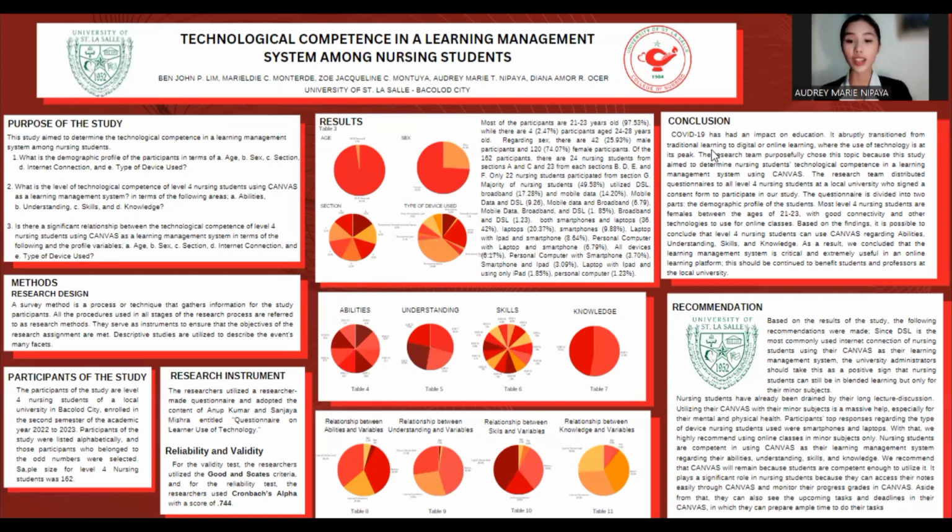The researchers printed the instruments and conducted a room-to-room distribution. After collecting the instruments, the researchers compiled and tallied the data and sent it to a statistician for analysis. This process helped them to answer their research question and support their hypothesis.